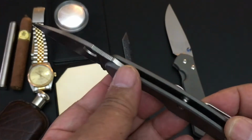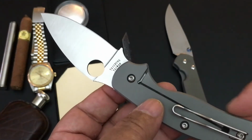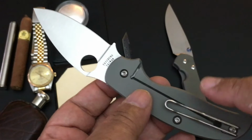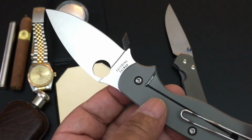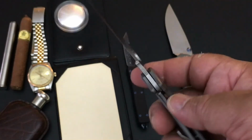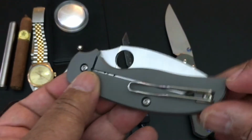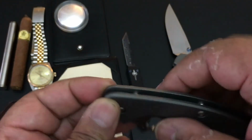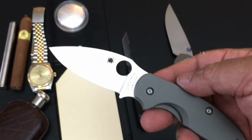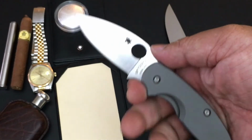It's all titanium because it shows off the Chris Reeve integral frame lock. The Chris Reeve RIL, Reeve integral frame lock. Spyderco uses it almost on all of their knives. And so that's why they made sure that it was a titanium handle with the lock. And of course, all of the Sages have the wire clip, which I just love. See-through construction, 3-inch. Gotta love everything about the Sage series. I'll tell you, everything about the Sage series is just quality.